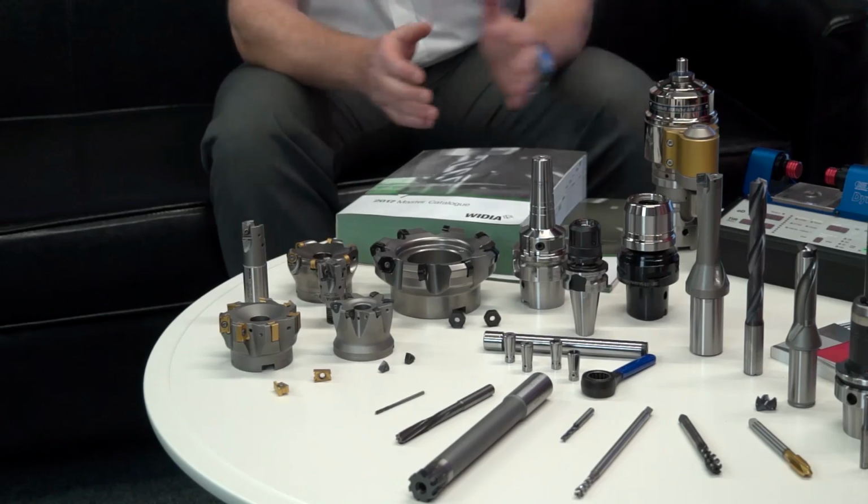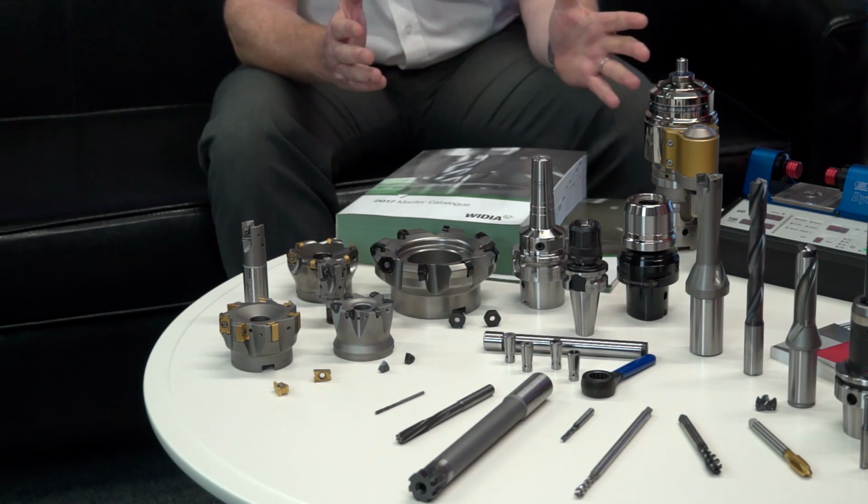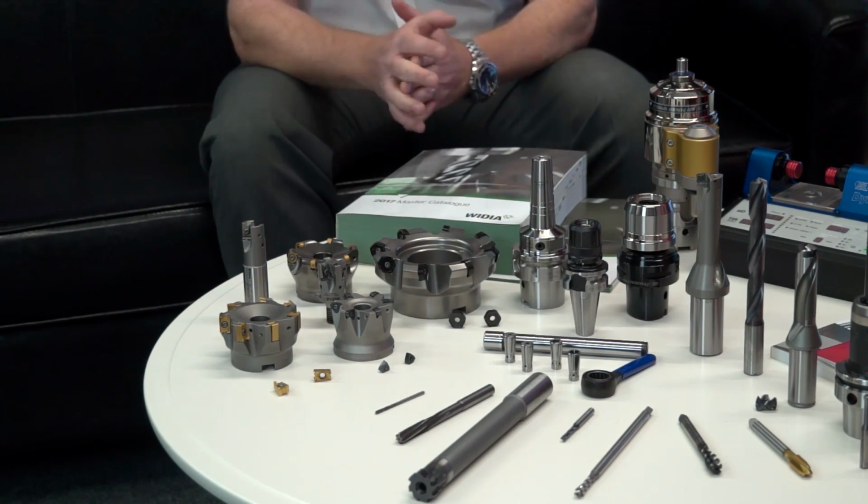Let's get talking the tools now. So, where are we going to start? Really on the WIDIA side and indexable milling, really. For many, many years, people have known ITC for solid carbide product, manufacturing our own ranges and supplying the factored items that we do. But we're pushing more into the products that we're also agents for. So WIDIA do a fantastic range of indexable milling products, for instance.